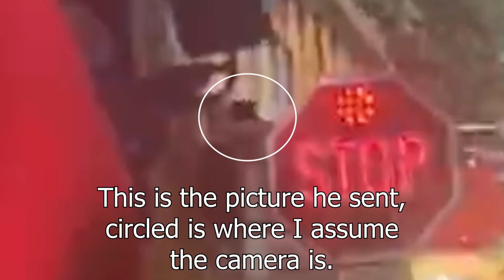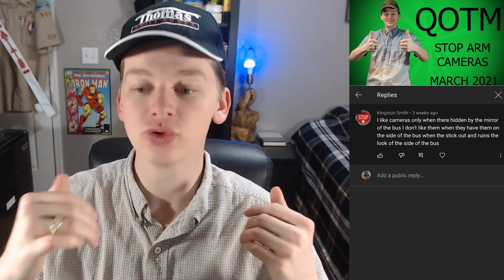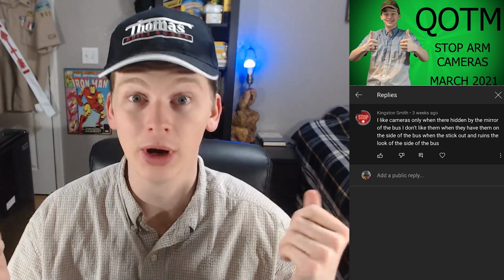Kingston Smith said, I like cameras only when they're hidden by the mirror of the bus. I don't like them when they have them on the side of the bus. When they stick out, it ruins the side of the bus. Again, going back to what I was just saying, it might ruin it for us as enthusiasts, but that's the sacrifice that we need to make in order to reduce the amount of people who are running red lights, hitting children, and just getting away with it.